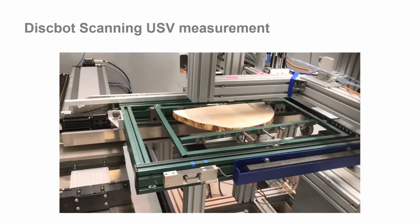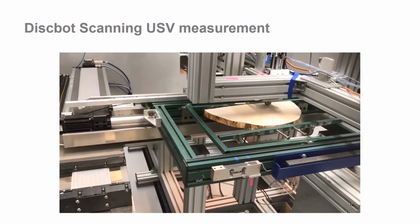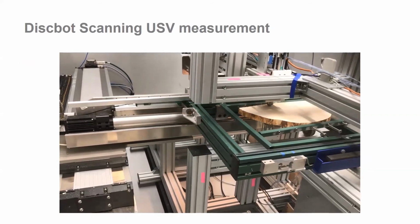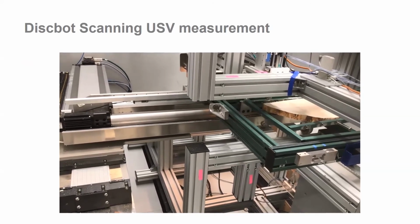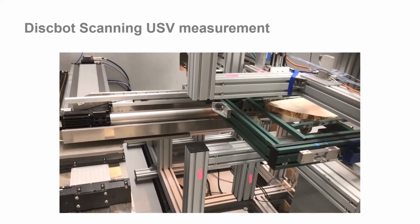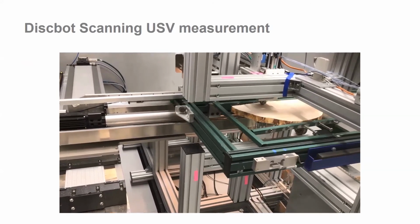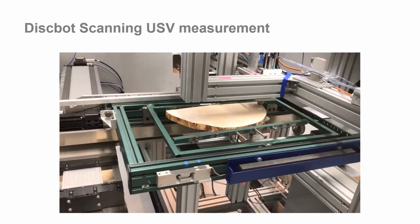Here we have a picture of the DiscBot in action. The discs are loaded into the green cassette that is then placed into the robot system. Here we have the USV being measured. The disc passes between two probes which send an ultrasonic sound between them. It covers the entire surface of the disc.